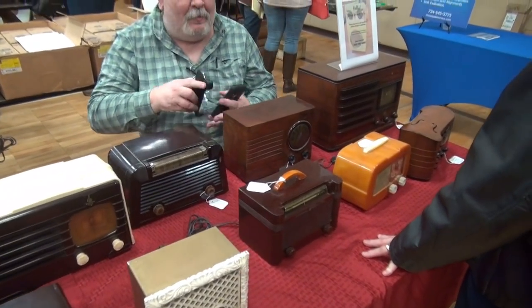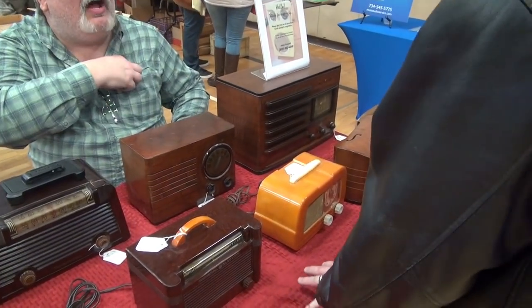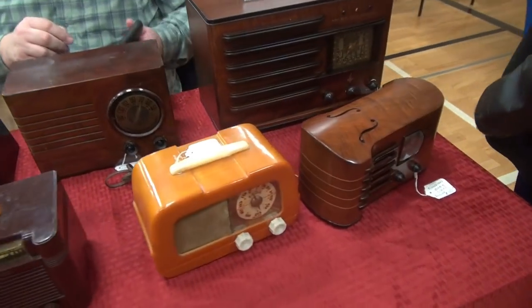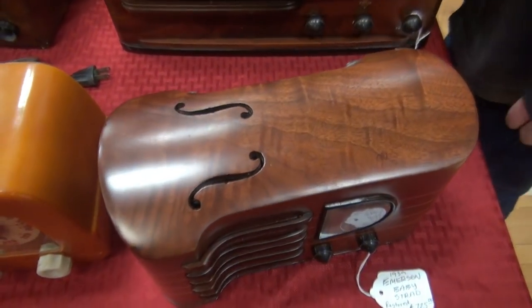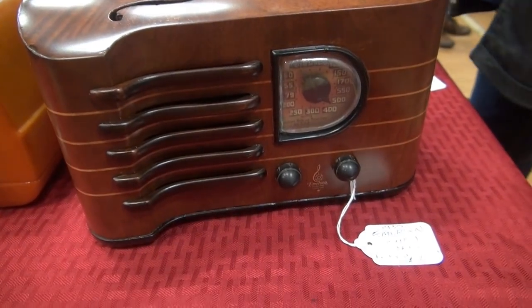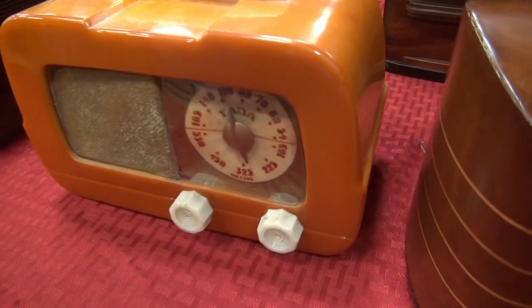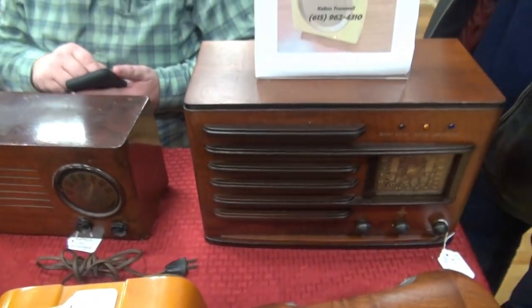Hey, you like the good stuff. Oh, yeah. This guy's got a nice radius here. I will bet money you've never seen... Kind of looks like a violin case. It's a table model radio? More or less. Man, $725. I tried to sell a couple radios for you. I took pictures, sent them to my buds.